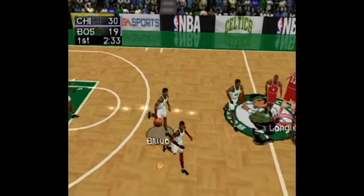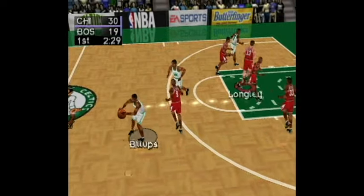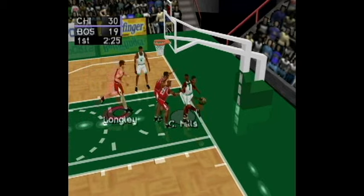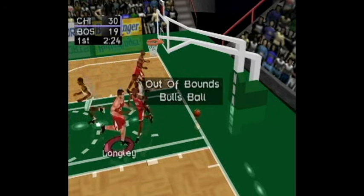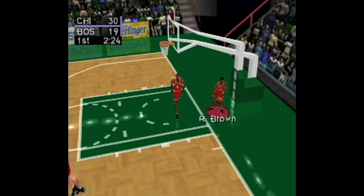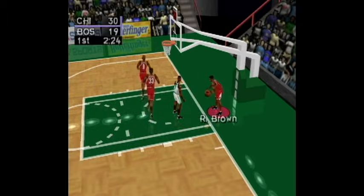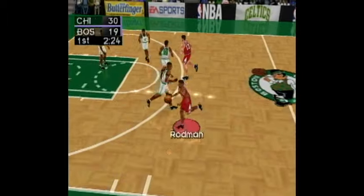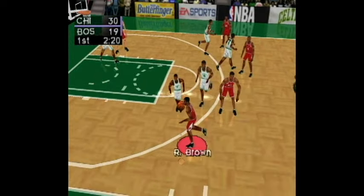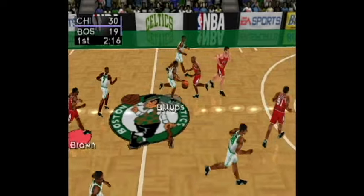Inbound pass to Billups. The right side to Mills. Out of bounds. Ball's ball. Brown is coming into the game for Chicago. Inbound pass to Rodman. Pass to Brown. The Celtics take it away. Billups takes the pass.